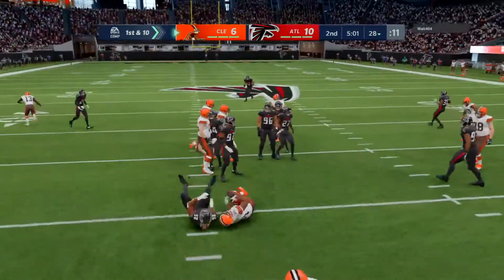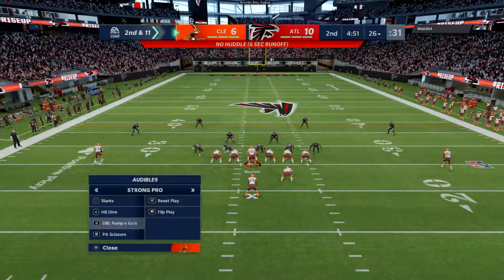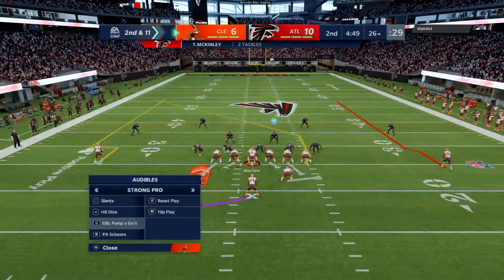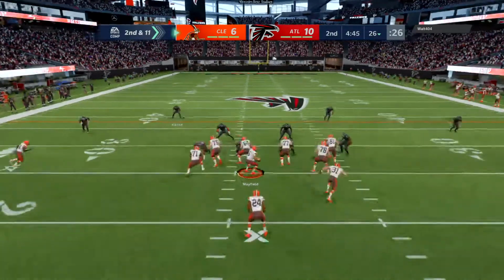First down, they'll run with Chubb. And he's going to lose yards. They take him down at the 26. Officially, it's a 1-yard loss. That's going to bring up 2nd and 11.